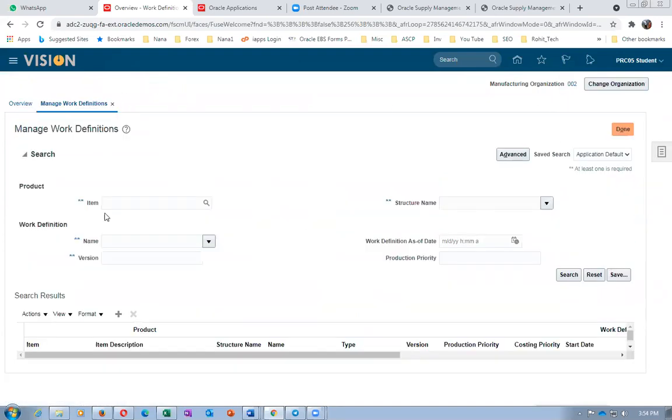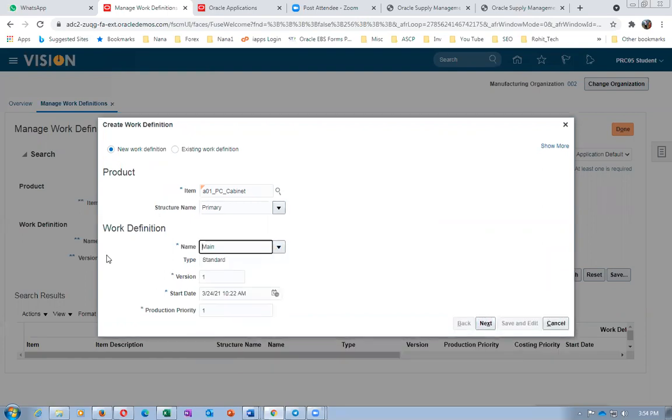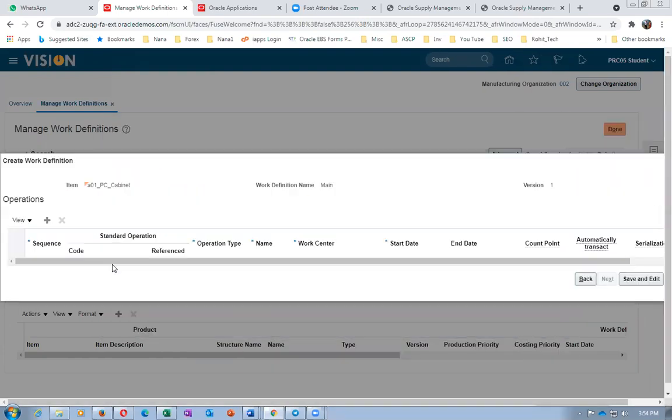Now all the four are there. Proper one. So click on plus count point. Okay. So you say that whichever has a count point only will be listed on the standard operation. That is what it looks like. Click on the drop-down and then make it as the main now. And then click on next.